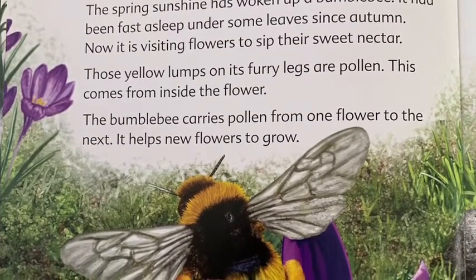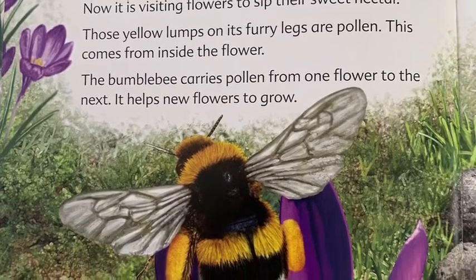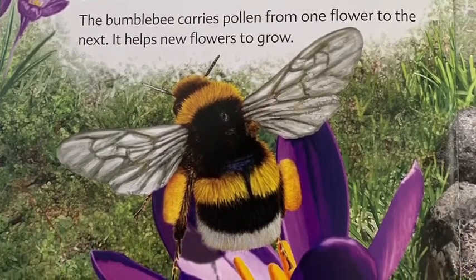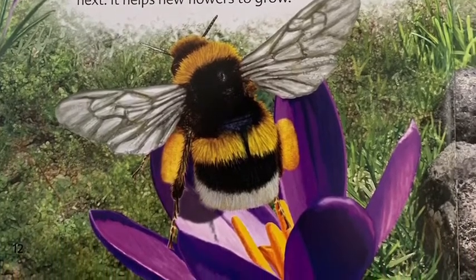It had fallen asleep under some leaves since autumn. Now it's visiting flowers to sip its sweet nectar. Those yellow bumps on its furry legs are pollen. This comes from the inside of the flower. The bumblebee carries pollen from one flower to the next. It helps new flowers to grow.